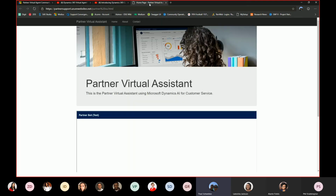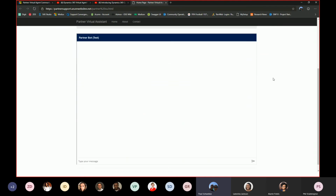And then the pilot itself. So if you want to go in and test the pilot, it's accessible through that community site that I showed you. But this is where you'll end up landing. And so the partner bot is here. And you can very easily come in and begin interacting with the bot immediately, leaving us feedback as you're going through.